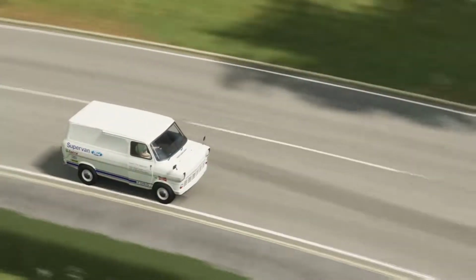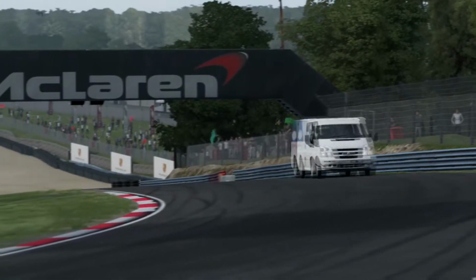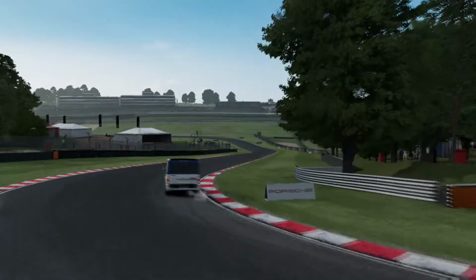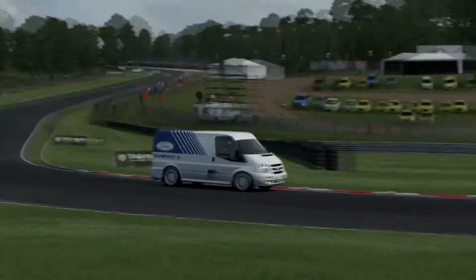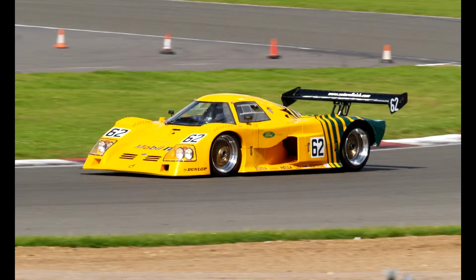And it lasted in the spotlight for over 10 years until the Transit Supervan II was made in 1984 for the new Mark II revamp. And you see, there was another thing going on in the 1980s called Group C Le Mans. We'll get to that in a later episode. And Ford was going to be a part of it with this, the C100 Le Mans Racer. It had a 591 horsepower inline 4 from a Zakspeed Capri.